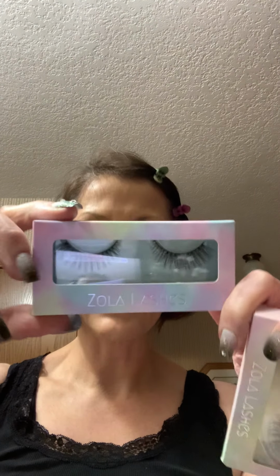These are called Cora. Okay, so this is a bit much for a soft glam box. I don't know. They might be okay, but we're not going to do them on a work day. And then we've got 2 Zola lashes, which Zola are my favorite lashes. And these are mink. These are kind of small, short. They'll be good for work.